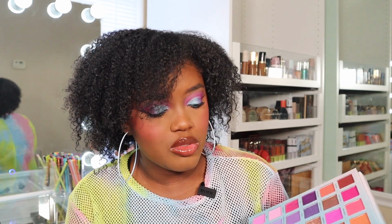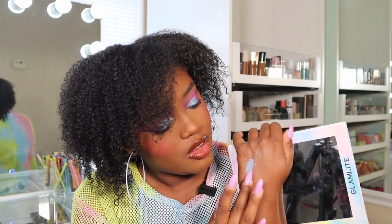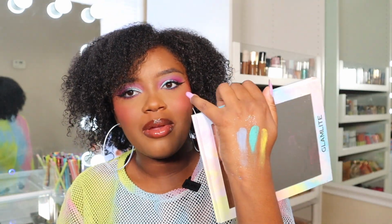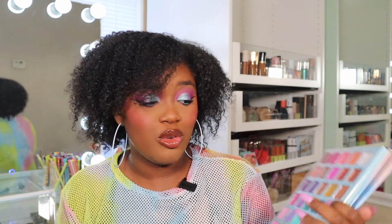They're so true to color, and if you guys know GLAMLITE's formula, you know that these are very intense shades. Like, look at this. I'm not even applying much pressure to this, but guys, can we just talk about these pastels? Honestly, when I tell you guys, this palette is beautiful for spring. I love it. I honestly use this palette year round.